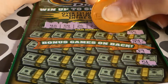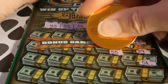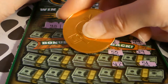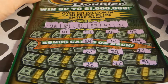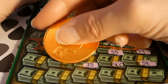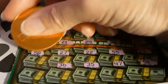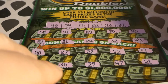51, we have 54. 30. 32, we only have 37. 55, one off. 47, one off. 59. 24, we have 23, 26. 22. 35. 41, nope. 21. 27, we have 37. 36, one off. 60. 31, nope. 50, and 46, nope. All right, get the back scratch.